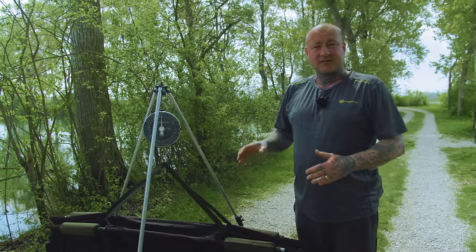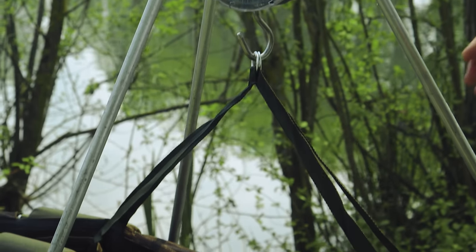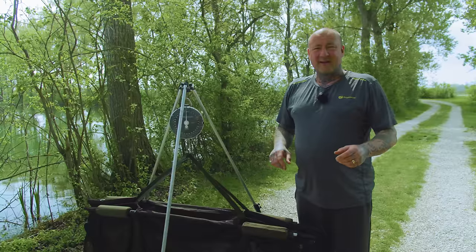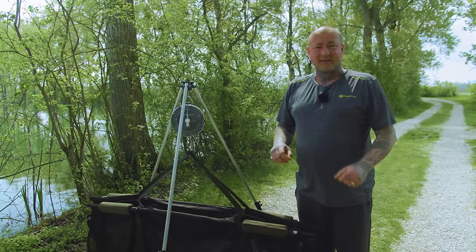So when you put the fish into a wet sling and lift it up, put it on your scales, you're going to get a true reading of what that fish weighs. So I'm going to get the fish out now. We're going to go for the smaller common first. It's probably around low 30, and then we'll get the bigger mirror out after that.